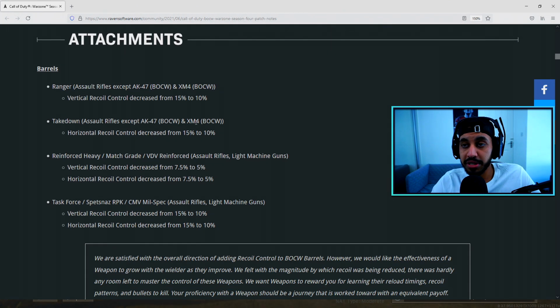Now they also made some attachment changes as well, mainly for the barrels that they did add and change with the most recent update. But now what they've done is they've reduced the effectiveness of each of the barrels. So for the Ranger barrel, they've had a vertical recoil control reduction from 15% to 10%. They've done the same with the takedown barrel, but this is for horizontal recoil from 15 to 10%.